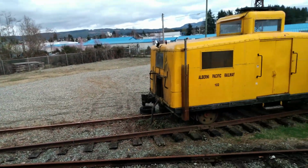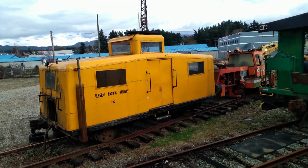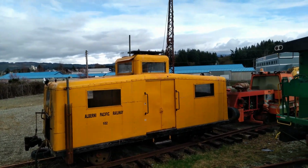It's called a speeder, just used for maintenance and for running from one end of the tracks to the other end of the tracks. But this one is on the plans to run this year.